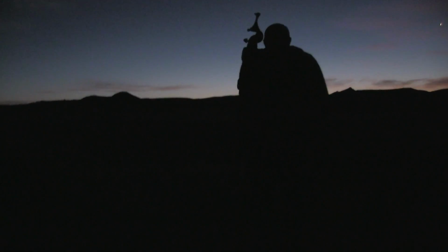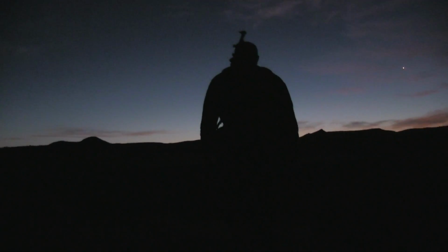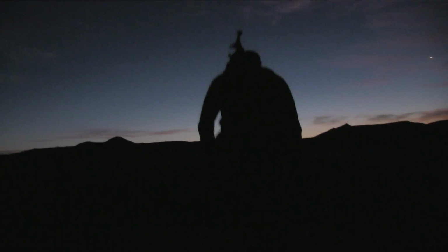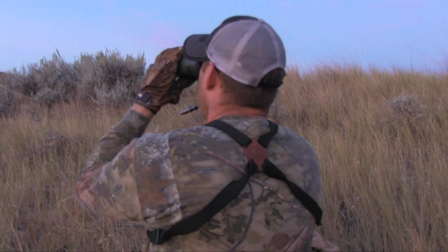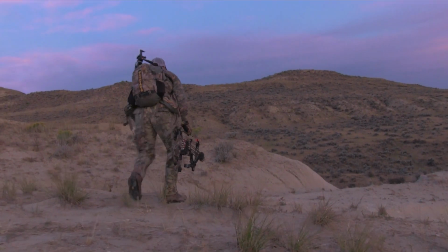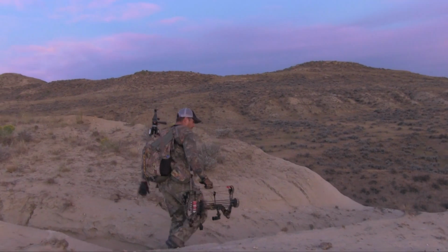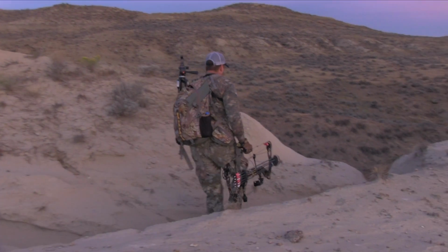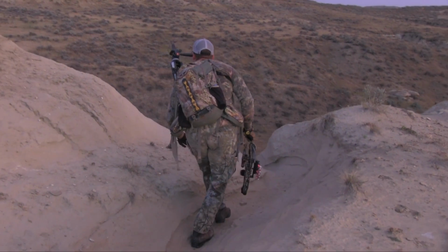Let's see what happens. Well, of course, in usual John Stallone fashion, it came down to the last day. And like the days prior, right away, I picked up two of the big bucks that we were after. And they were working down a different draw system, a different drainage that was meeting up with that main drainage that they had been using a bunch.